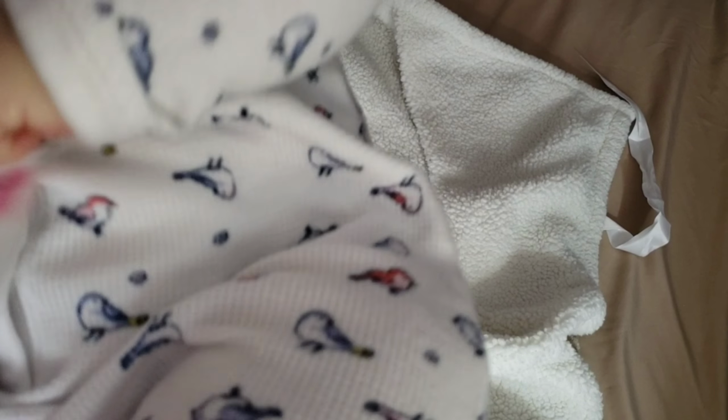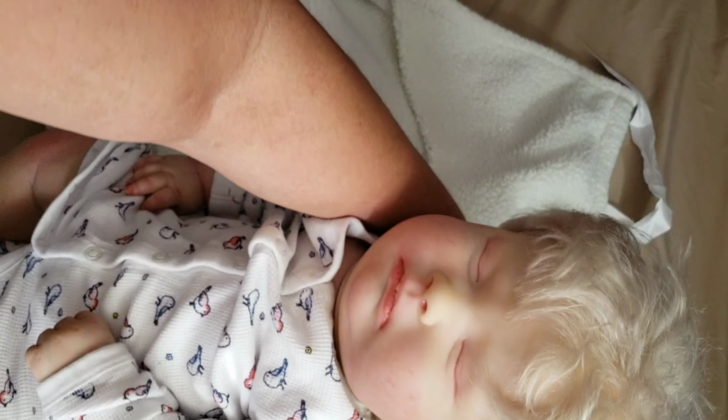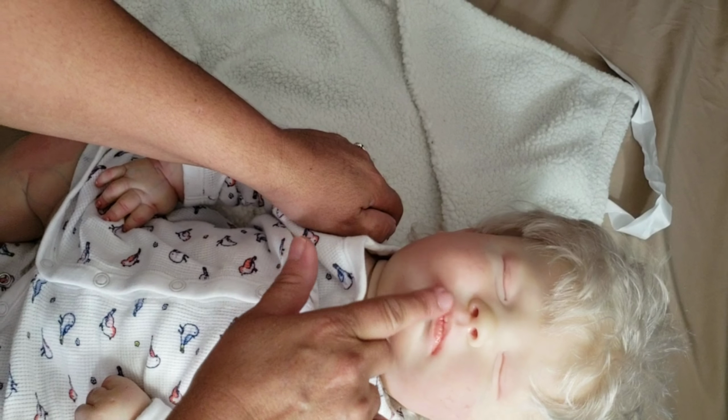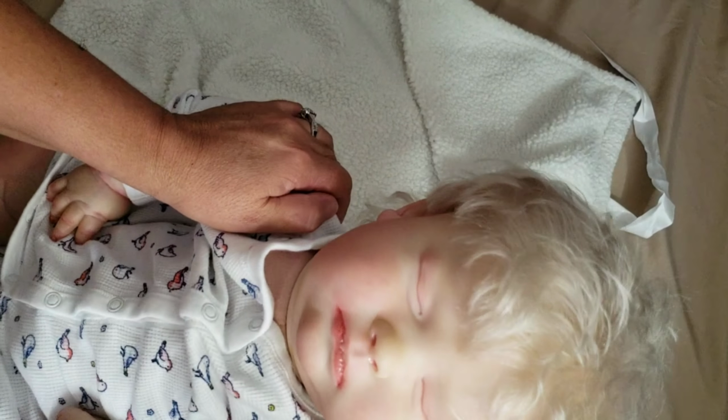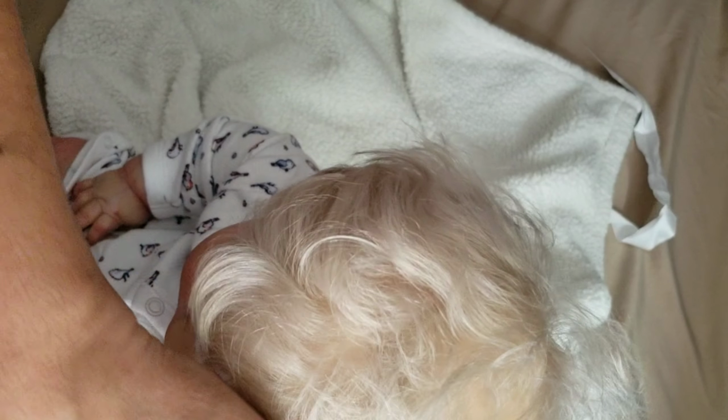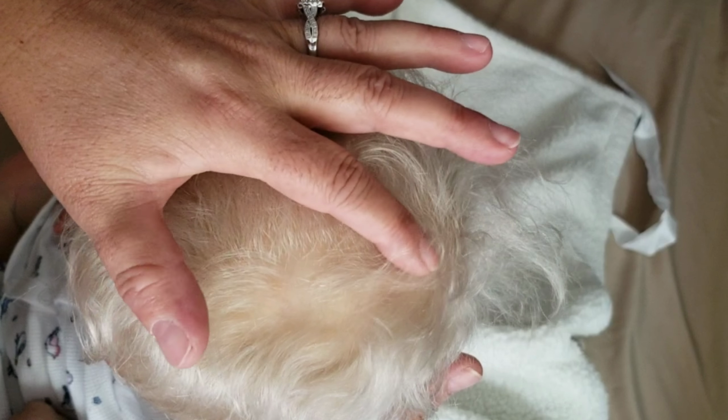He looks so cute. I love his lips, the way they painted them. And he has very few eyelashes, but I'm in love with his hair, you guys. It's full of hair. Nicely rooted hair.